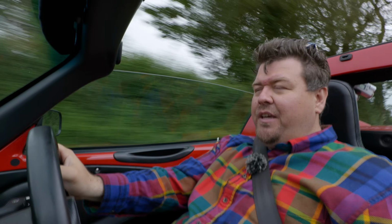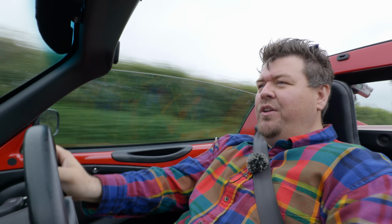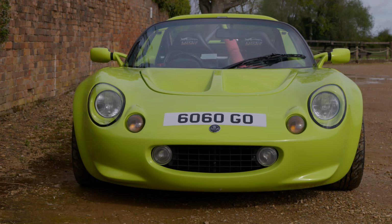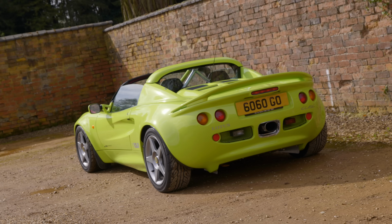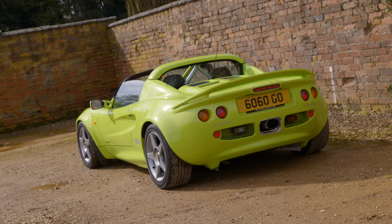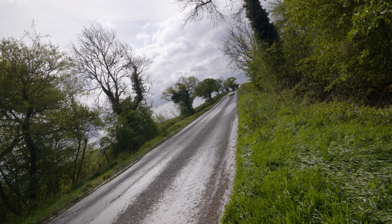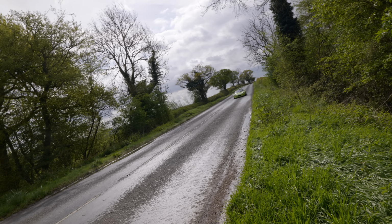But trust me on this one, please, trust me. This is the one to buy. Now, I say this knowing that the other day I drove a Series 1 Sport 160 and I said it was the best Elise I had ever driven. And that's still true. But this is a much better car to live with.